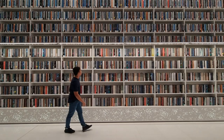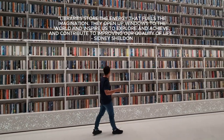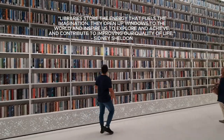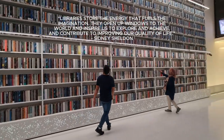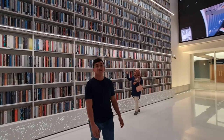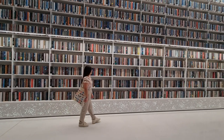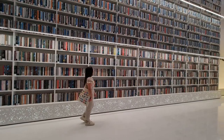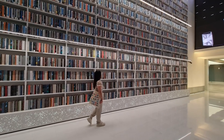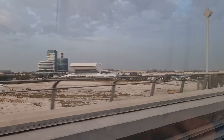Sidney Sheldon once said, libraries store the energy that fuels the imagination. They open up windows to the world and inspire us to explore and achieve, and contribute to improving our quality of life. So me and Mike decided to go to the largest library in UAE, which is the Mohammed bin Rashid Library, and it is located at Al Jadaf, Dubai. Just keep on watching and join us on our journey.